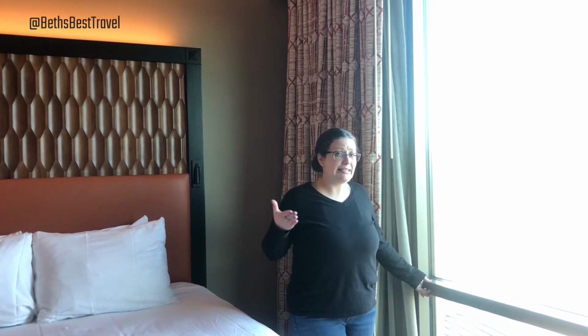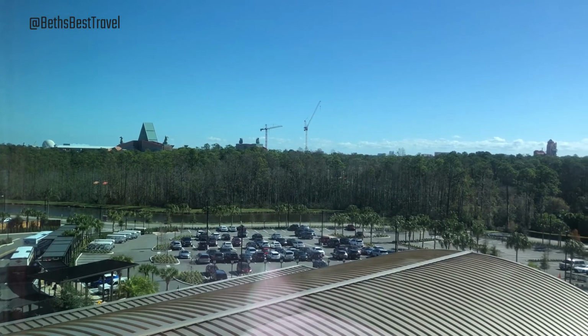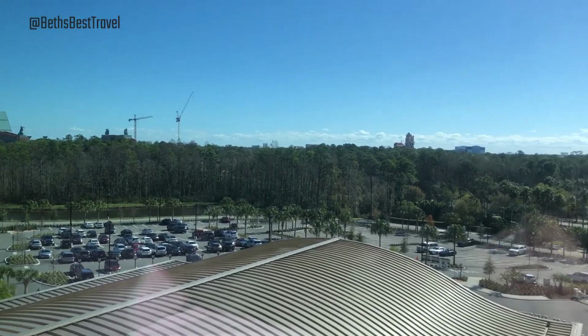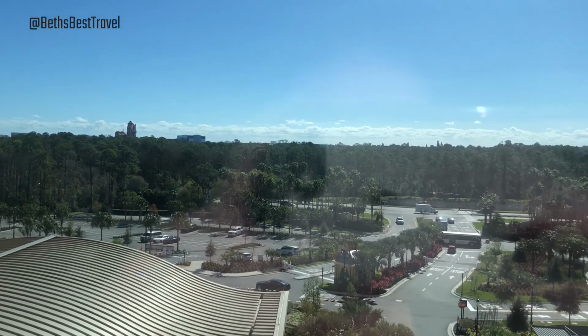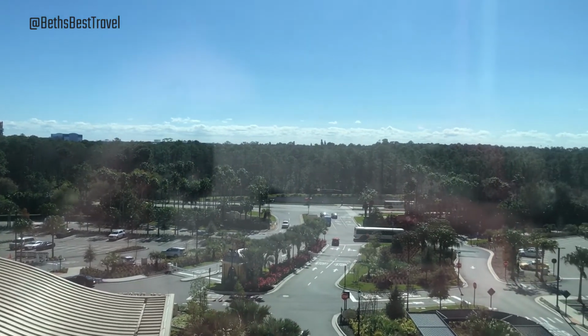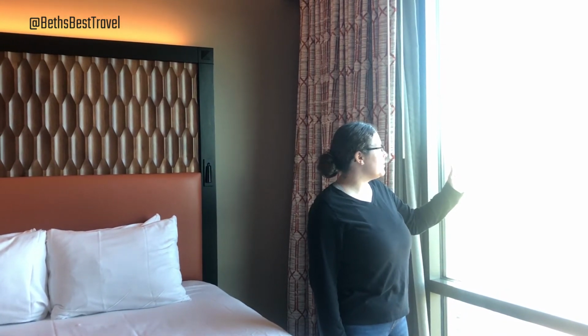Again, this is 737, and we actually got lucky. Even though you can see the parking lot down below us, and the porte cochere, you also can see in the distance, however, Tower of Terror. You can actually see the floating mountains of Pandora over at Disney's Animal Kingdom theme park.